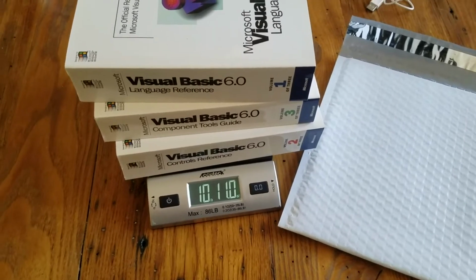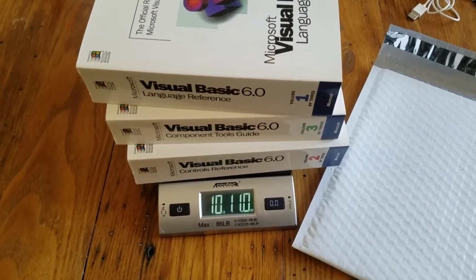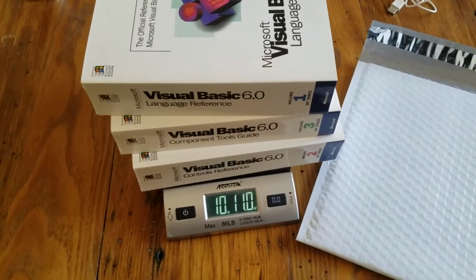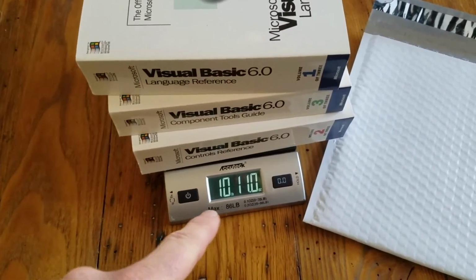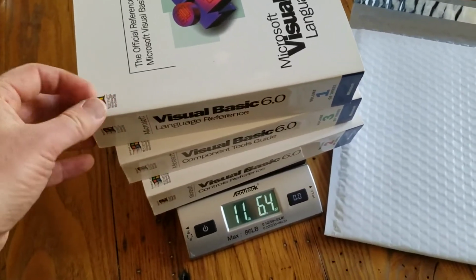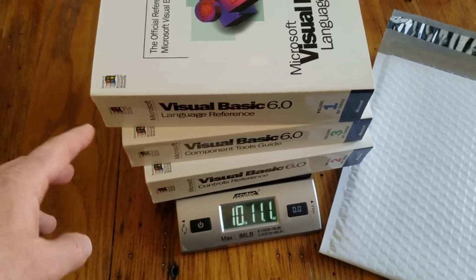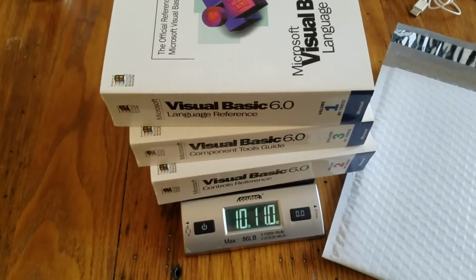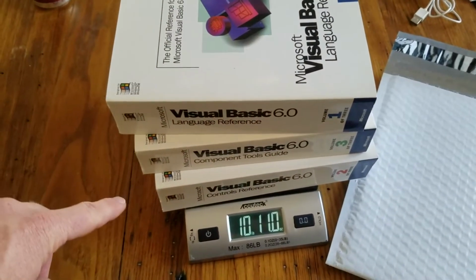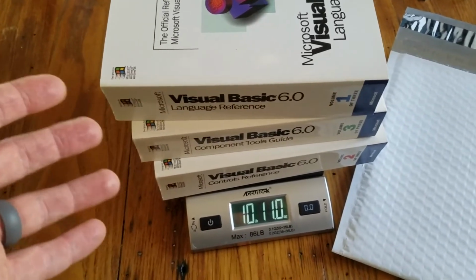Next thing we sold are these Microsoft Visual Basic books. You can see there's 3 of them. They're very large and they're weighing in at 10 pounds. Now, we actually were able to pick these up for free at a garage sale. People just think they're old and they want to get rid of them. These Microsoft books actually will sell very well. We sold this entire set for $46. So free to 46 bucks is great.